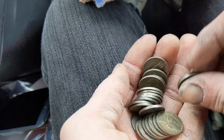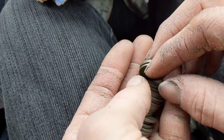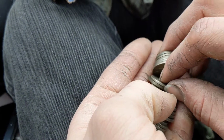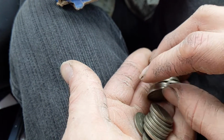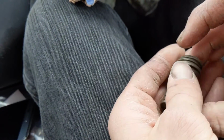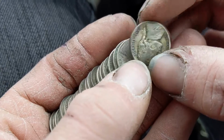I put a roller up there for my customer roll, just to put them in. I'm just gonna go ahead and count them up here real quick. What was that, 23? Okay, we got 23 war nickels. That's actually the most we've ever pulled from a box before. I'll show you some of the dates and mint marks on these.